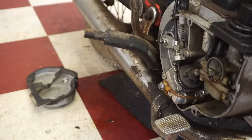Let's tear into this carb. Alright, let's see what's going on inside this carb here. Those weren't too tight at least. It's actually snowing right now. Wow. And it's April 22nd. Snowing in April, end of April, that's something.